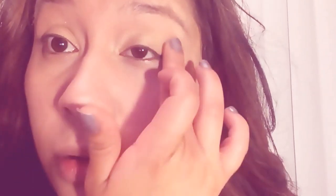$2. And the palette was $10. So yeah, this is really good pigment as well. So I just applied about 2 layers of this. One a little in my inner eye corner too, and a little up in the inner crease.